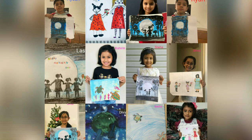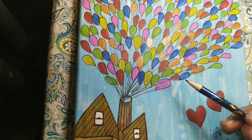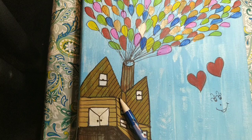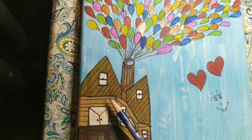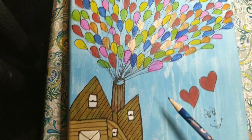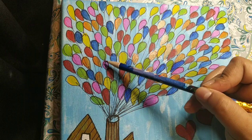Okay, so let's start with today's fun tutorial. So this will be a flying house and there will be a lot of balloons, and it's a very easy painting to do. For that, I'll first be teaching you how to make a house and some stripes on it. And I have painted this house brown as in the movie. And this is the bottom of this house, which is a dark color because the house is flying. So all we can see is the bottom of the house, which is all mud. And the doors and the windows are up top. And with that, there will be a lot of balloons coming out of the chimney. So we will make that together. Okay, so without waiting, let's get started.